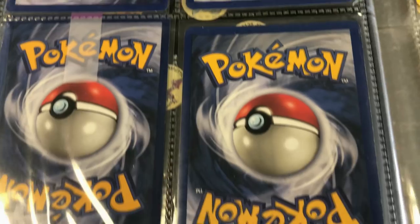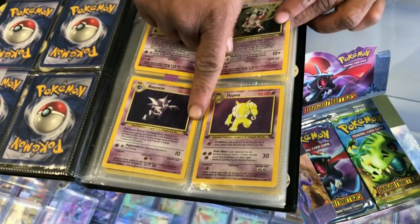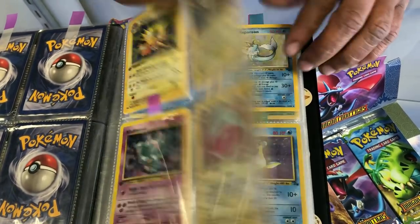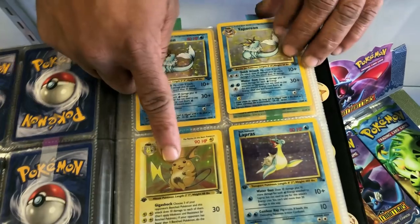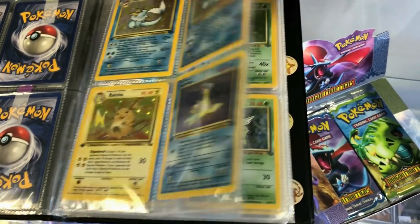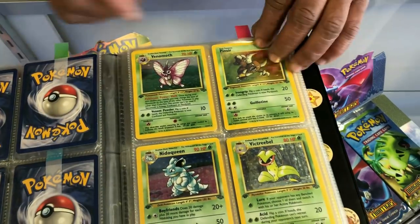They are indeed in very good condition. That's a fossil. And this is some more jungle. And these are just amazing. Oh, that's a Raichu. This is my favorite, one of my favorites, the Vaporeon. I like this artwork is the reason why. Wow, and these are all first edition vintage cards.